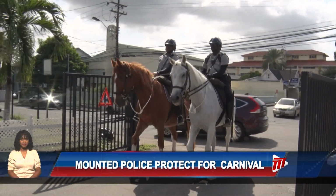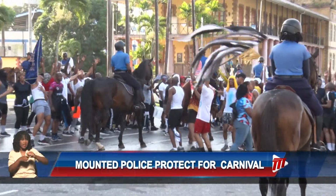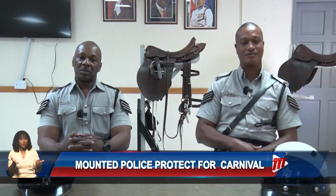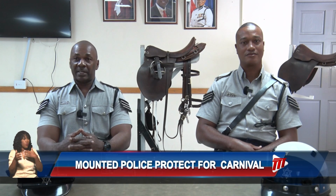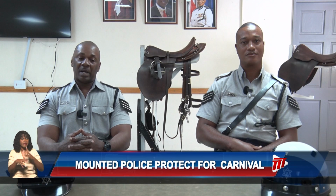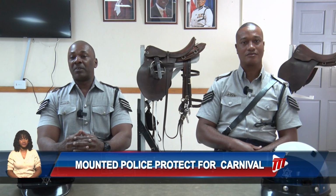Acting Sergeant Kevin Jellineau, who has been with the Mounted Branch for over 4 decades, explains that the key to training horses for high-stress environments is an incremental approach. Horses learn from repetition and also gradual exposure. So what would usually happen is that we would gradually introduce the horses repetitiously to whatever environment that we would like them to work in. Over a period of time, they get accustomed, and that would go towards the final day that we are really expected to have them function.